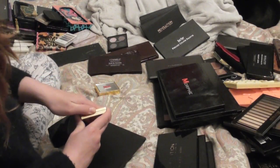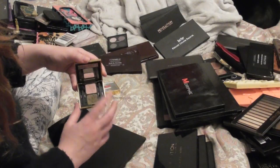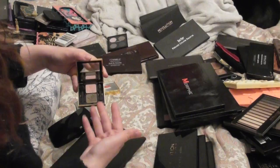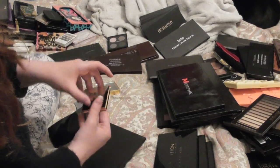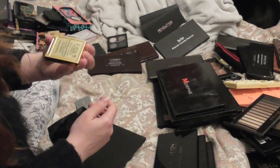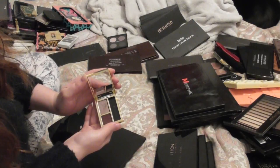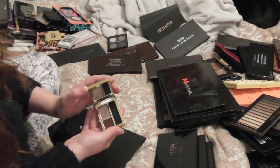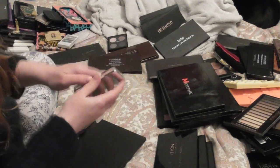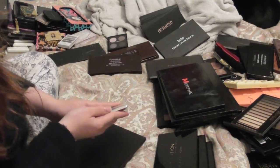Another YSL palette I have is this little duo, which I'm going to pass on because I just don't really reach for these colours. I like the colours, I just have them in other palettes that I like more. We have Heathered Plums from Elizabeth Arden, which I quite like, so I'm going to keep hold of for a little while longer. This is a Morning Java from Clinique, which is really pretty, so we're keeping hold of these guys.